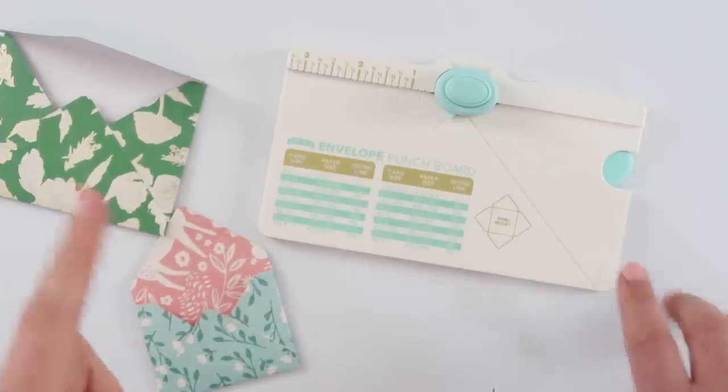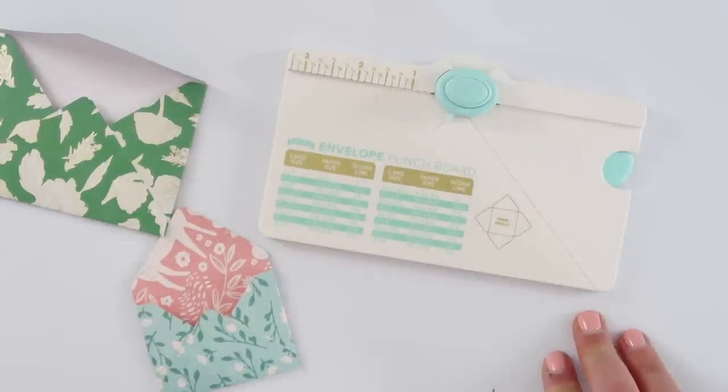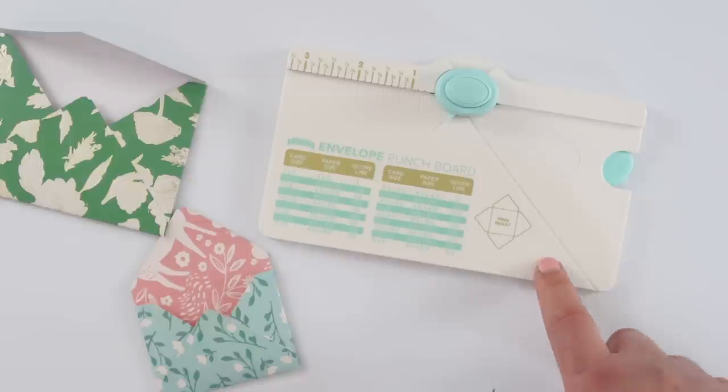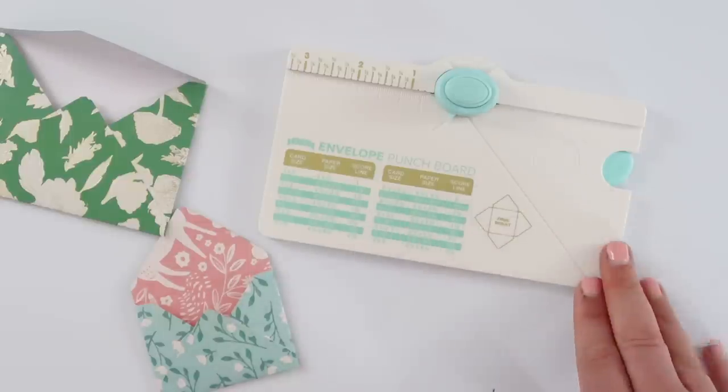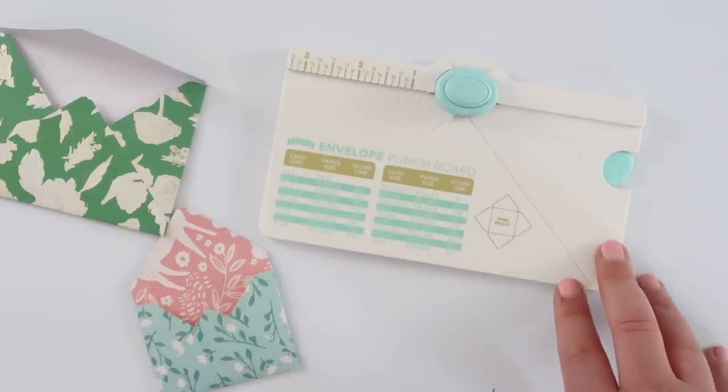I will say I should have followed the instructions. I figured it would be easy enough to know how to do it when I first started, and whoo, did that go wrong. But apart from that, once I got started, just so easy, and I love this little thing.